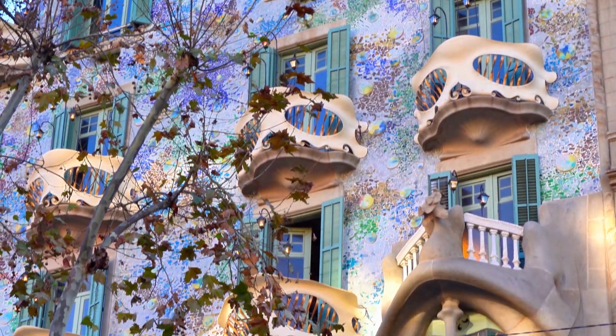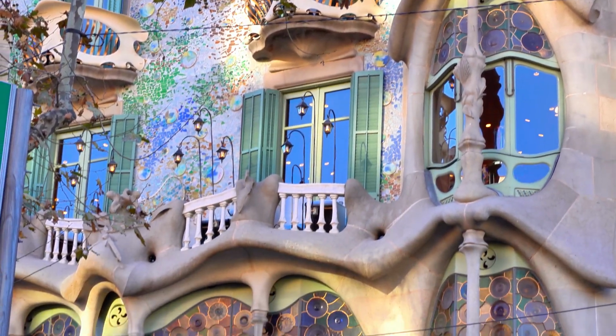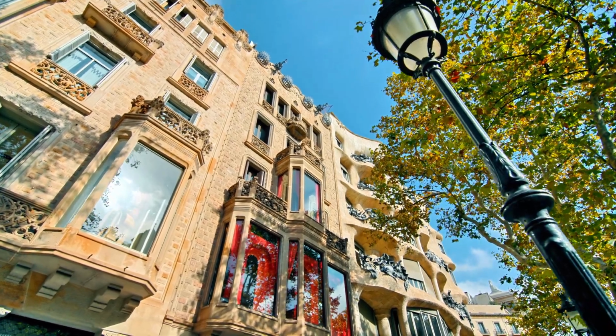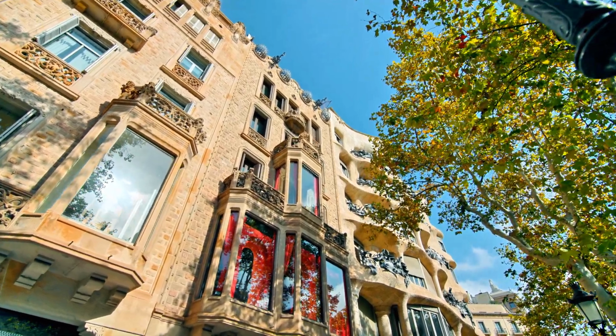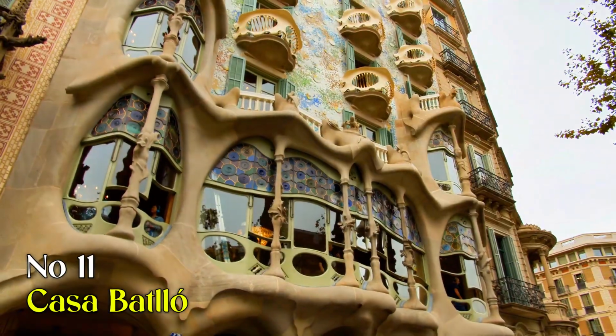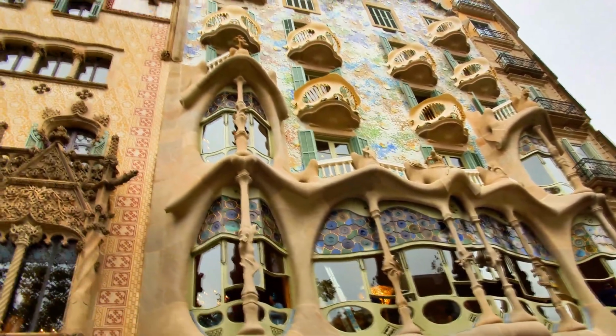Wave goodbye to the beach and head 2.4 kilometers north into the Eixample district. A world of wide boulevards, iron balconies, and one surreal dream carved in stone. Casa Batlló. This isn't a building. It's a fairy tale hallucination brought to life by Antoni Gaudí in 1904.